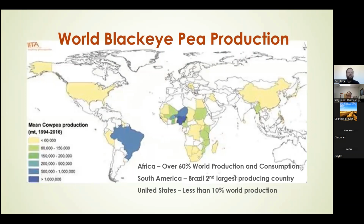And I'll just buzz through this quickly. This will just be a nice visual map here of where black-eyed peas are produced around the world. So like Courtney said, Africa produces by far the most. Brazil would be the second highest producing country, but Africa has a lot of countries that produce black-eyed peas. So they're by far producing the most.